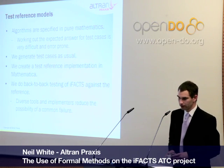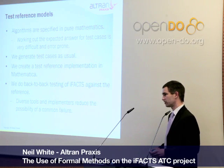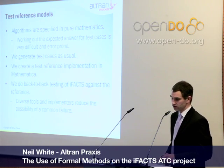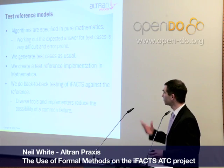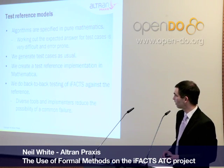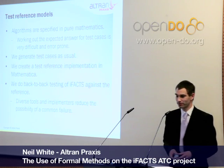So what we do is we create a reference implementation, what we call our reference implementation, in Mathematica in this sense. So we use diverse people, a different team of engineers. We use a diverse tool, Mathematica versus Spark. We build some walls between them. We don't let them talk to each other in case they pass each other useful bits of information.